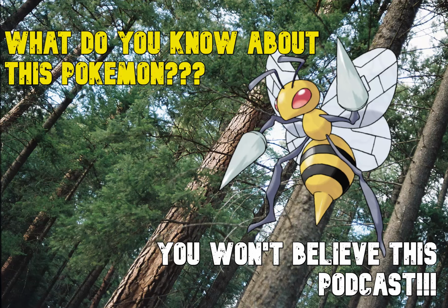Though it resembles regular bees and wasps, Beedrill has never been confirmed to live in a hive or follow the commands of a queen. But Beedrills have been seen working together in pairs or small groups to solve problems. And they will swarm if a single Beedrill in the community is disturbed.